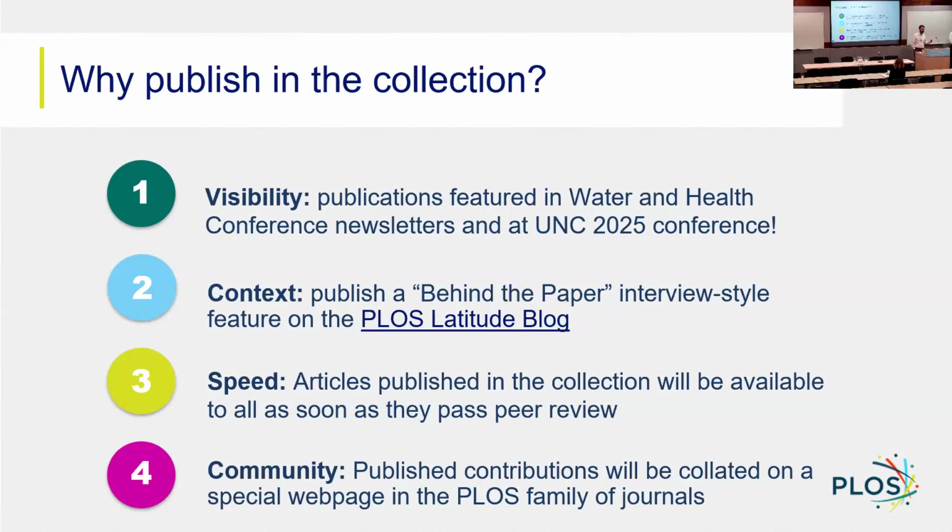We are also this year going to offer an opportunity through the PLOS Latitude blog. If, let's say, you're not a researcher, but you feel like you have something to contribute, there's an opportunity to submit to the blog.